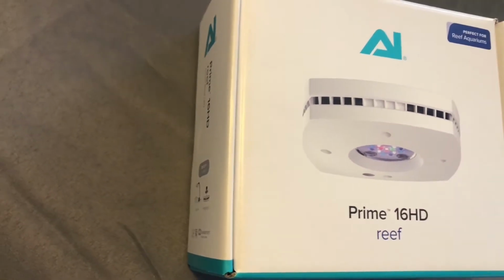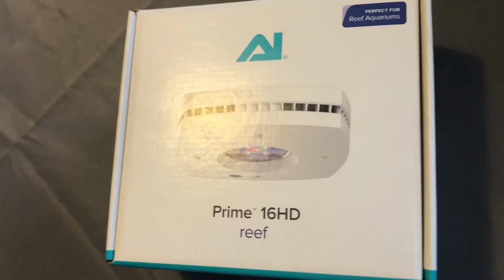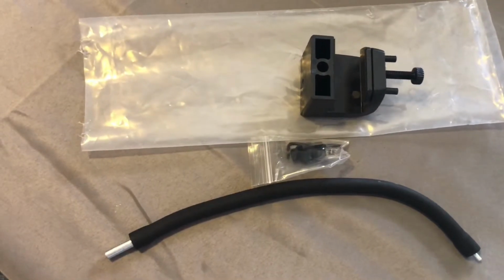The light, AI Prime. I love this light. It's probably my favorite light. This was actually a gift from a good friend. I had to get the arm though, the flex arm for the light.